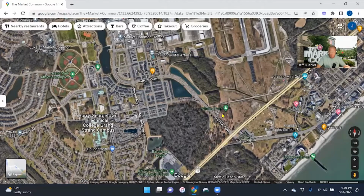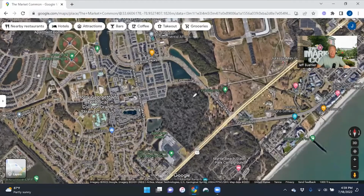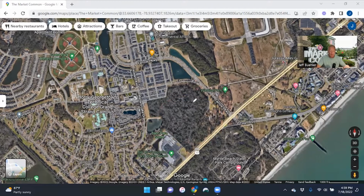You have Warbird Park. And through here, if you are a disc golf player, my boys and I, we love playing disc golf. Right here is the Splinter City Disc Golf Course. You can also kind of walk through there, but it's something that we enjoy doing on those kind of cooler days, especially in the spring and fall. A lot of fun for us.